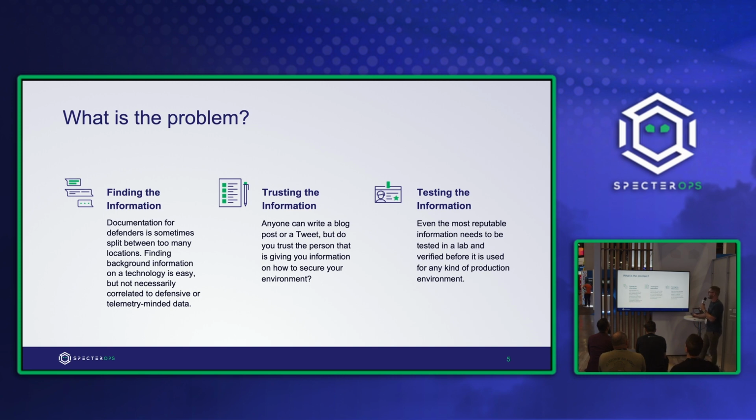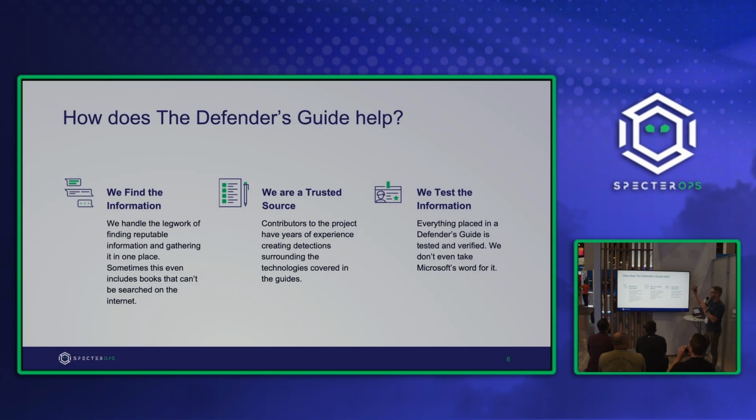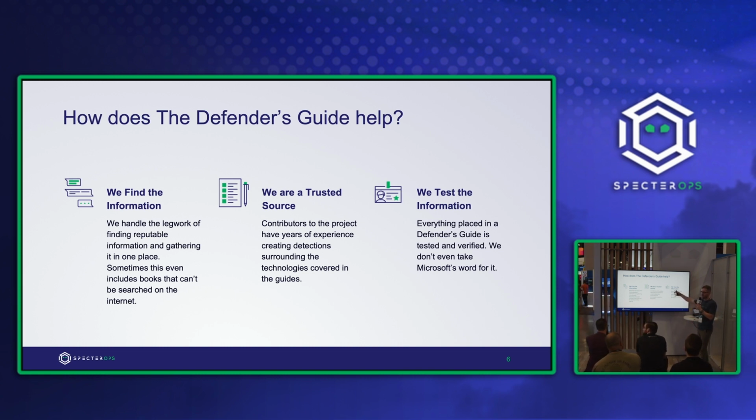But what we fix is we find the information for you. This sometimes includes books that you can't even search on the internet, and compiling that information into each of the Defender's Guides. Again, hopefully we are a trusted source already. If not, you can read through the information and see if you trust us. And then we test every piece of information that we put into one of these Defender's Guides to make sure that it's accurate and still true and updated info.